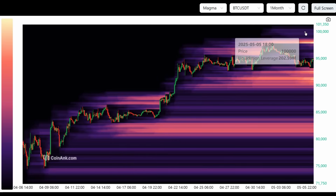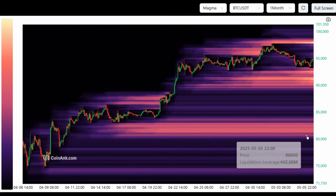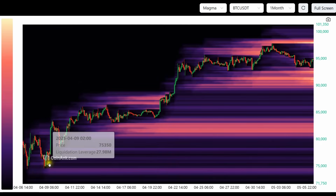And something that you want to pay attention to when you're looking at this chart is we have a ton of liquidity still down in this area, just above the 80,000 level and below the 84,000 level. But pay attention to what happens in the charts. This is how the algorithm likes to function.